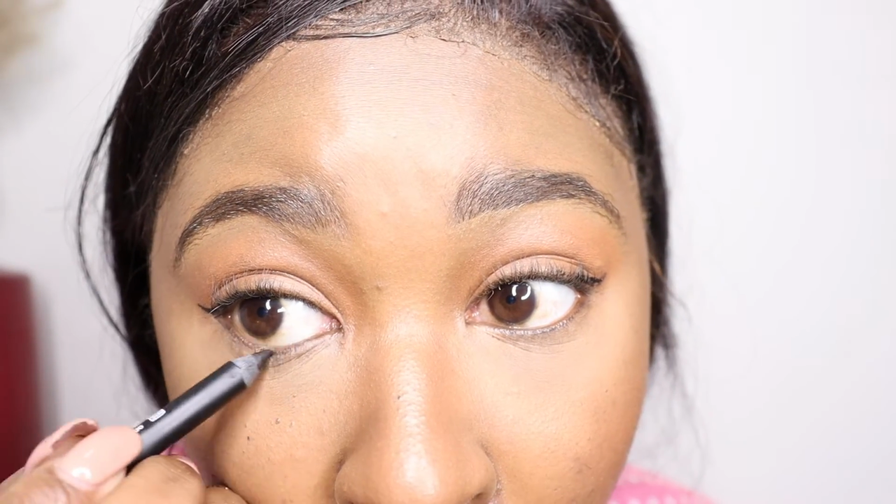Now for my under eyes, I'm using a black brow pencil, and I'm just lining it to give my eyes a little bit more of a pop, and I'm making sure to blend everything all around my face. You can either use a beauty blender for this, or you can use a brush like me.